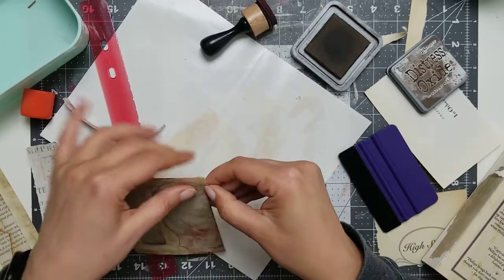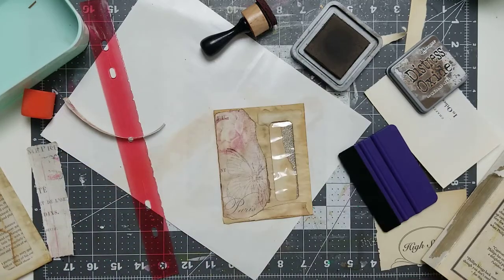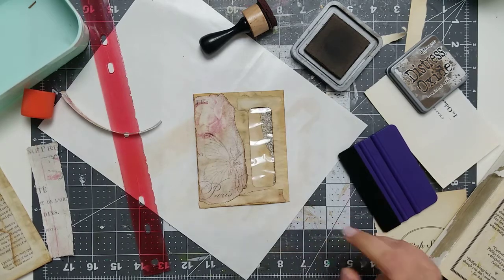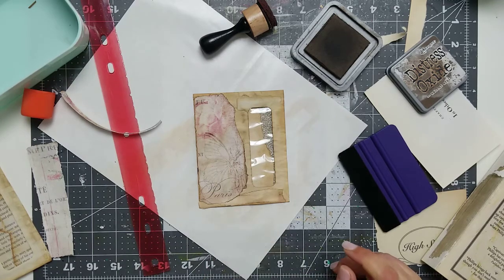Okay. I need to rub this one a little more. Oh, I like it. Look, it's a pretty pocket already. But maybe something. Ooh, you know what I could do? I should have done it before. I have my little, I'll show you.